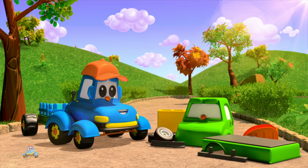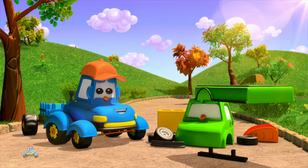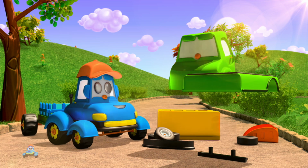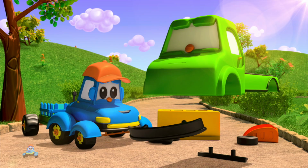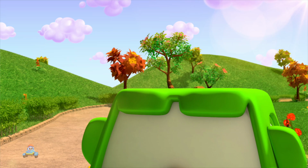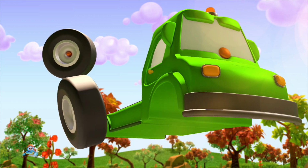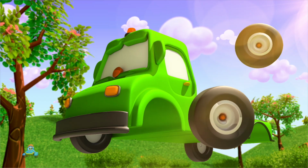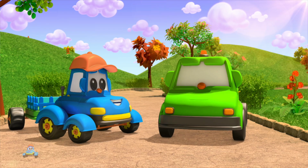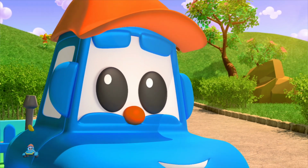But what parts do we need? There's the truck bed, and then the cabin, and the bumper. There's the wing mirrors and a special blinky light on the roof. 2 more blinkies on the front of the cabin, and 2 wheels on one side and 2 wheels on the other side. Ta-da! Stinky the garbage truck is ready to go.